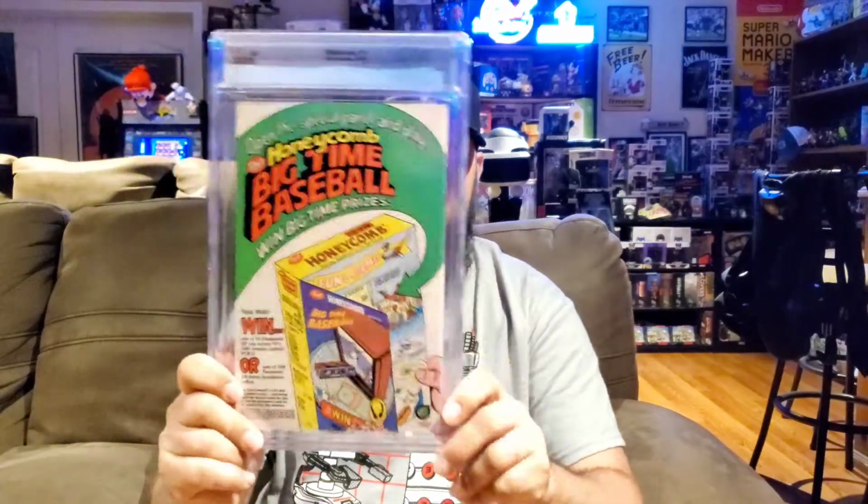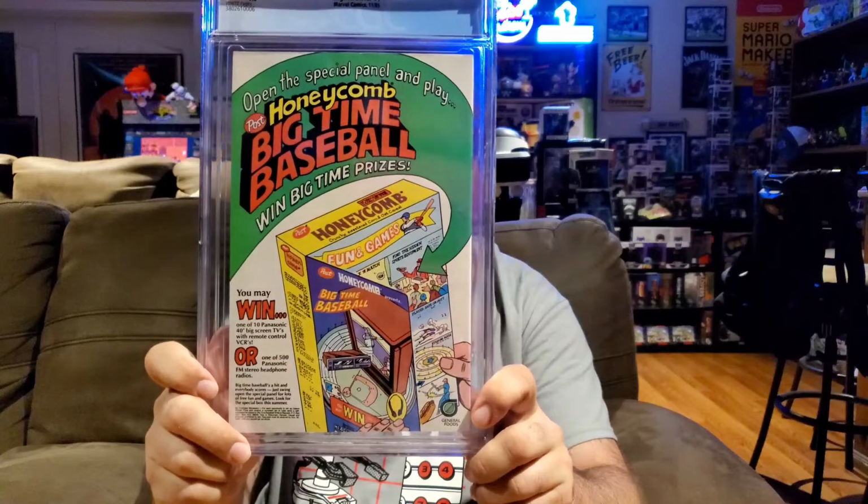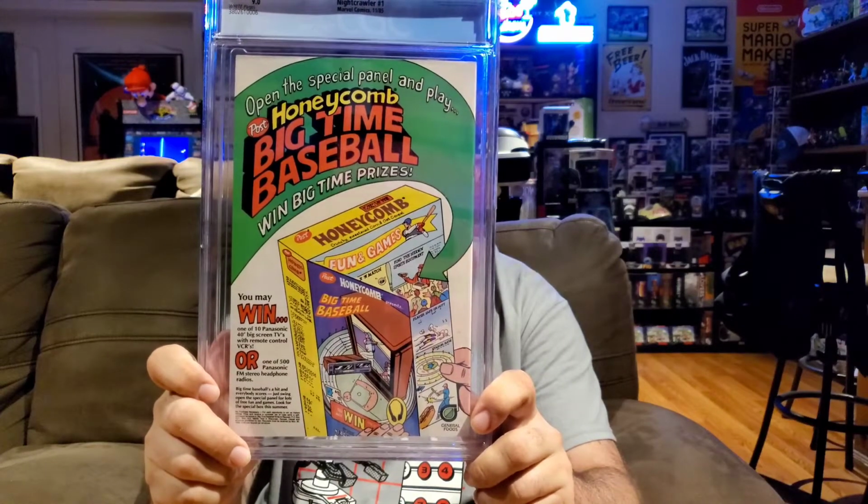collection. And on the back, you have like a Honeycombs ad, the cereal. So that's a little bit different. Yeah, but from 1985, happy to add Nightcrawler #1 to the collection. Alright, so we got 2 more comics here, guys.